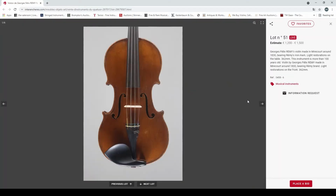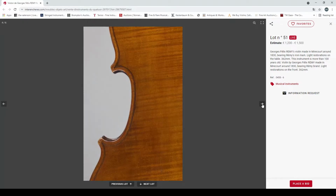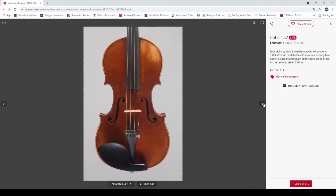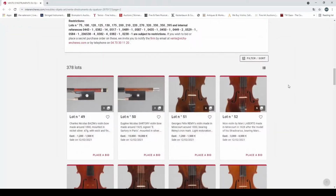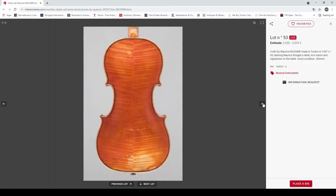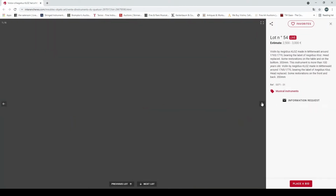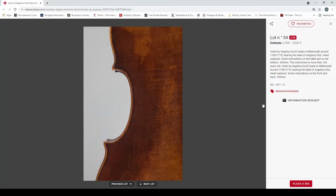And a violin by Georges Felix Remy, and a violin by Marc Lebert, and a violin by Maurice Rougier, and a violin by Egidius Klotz, made in Mittenwald around 1765 in Baroque setup there.